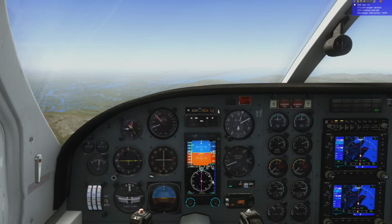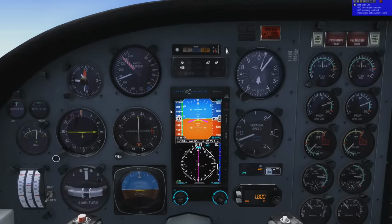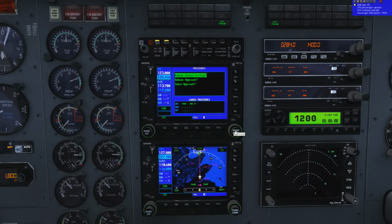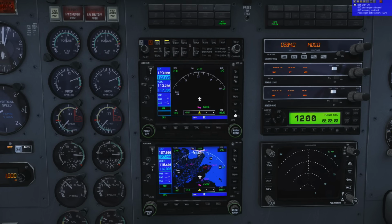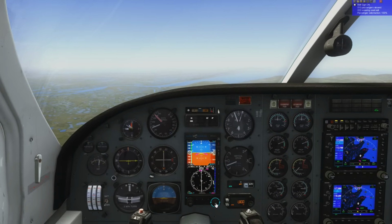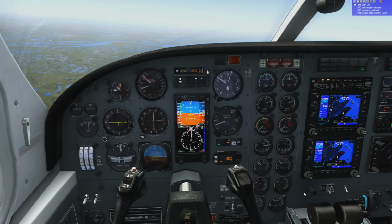Alright, I'm going to switch this thing right here to heading instead of nav. That way we can go over here and arm this approach. Going the wrong way through that. Activate the approach. It's right out here. So we can come over here and move this out to the left. About 22 miles out. Just crossed 5,000 feet. We got tons of fuel left.